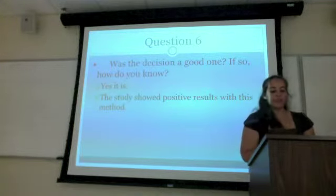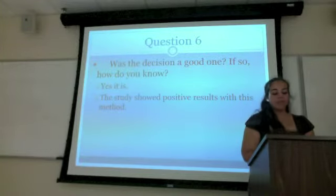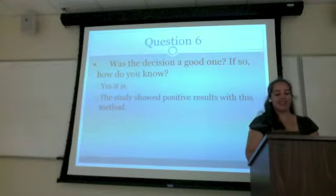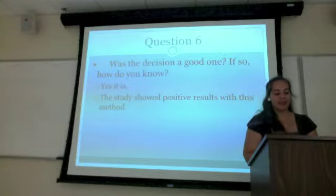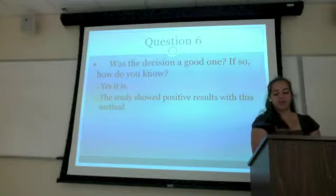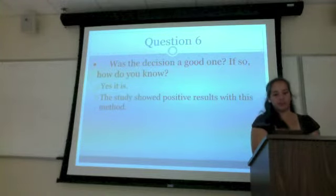All right, was the decision a good one? If so, how do you know? Based on the results of the test, those who encountered grapheme phoneme correspondence had an increased level of decoding abilities in reading rather than those who only had implicit phonics training. If Dylan were to receive training for the grapheme phoneme correspondence, we feel that based on the results of the study, his understanding would also improve.